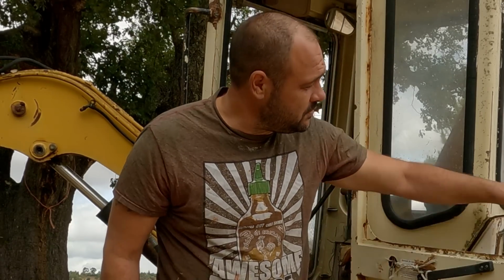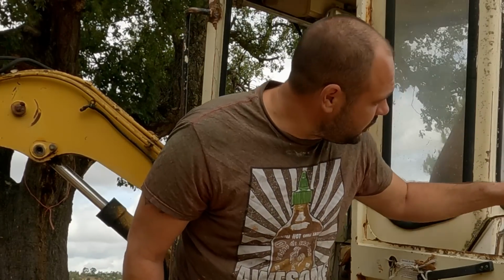Alrighty, I think first thing is I need to protect the back of the digger here. So I'm just going to tell Sarah to come and give me a hand so we can put the back cover on.